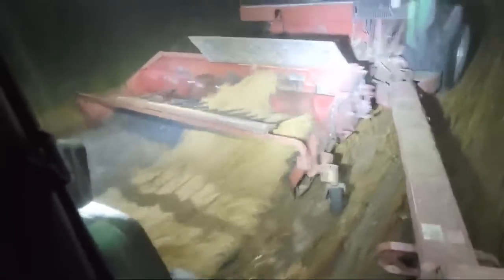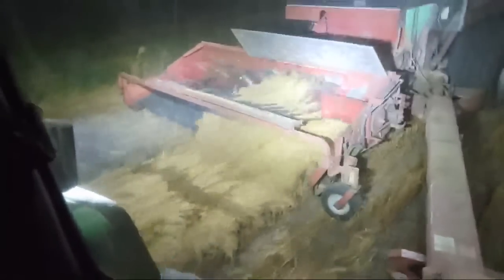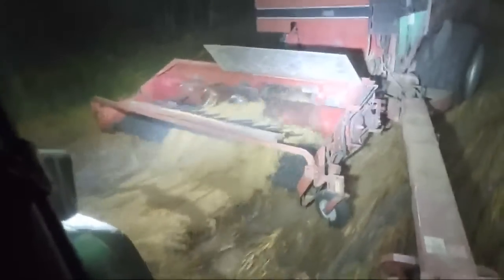I don't know what he's up to. I think getting the other 2 combines ready to come over here tomorrow morning. Taking straight headers off and putting pickups on.